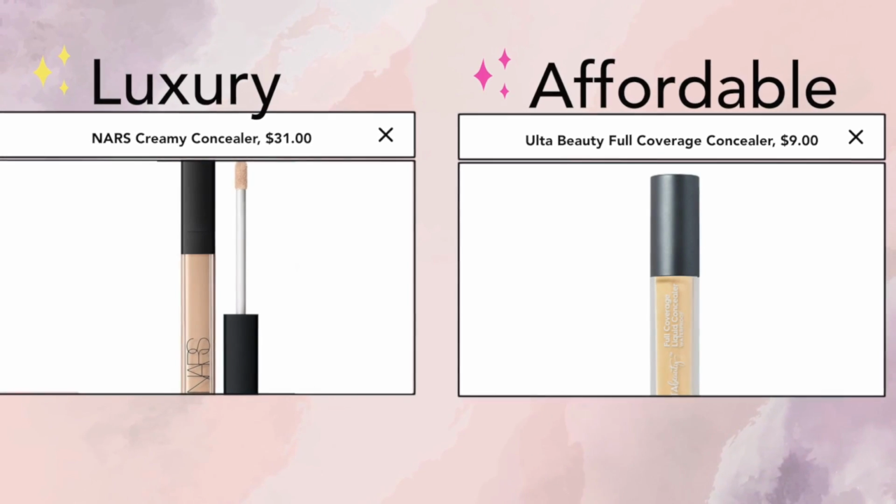Now, another iconic concealer is this one from Nars, their creamy concealer. I had no luck with this. I had so much in my under eye area, it just got in every line and crease. But I know it's iconic and a lot of people love it. So I found one that actually works better for me, that has the same coverage, and that is from, again, Ulta Beauty. This is their full coverage concealer.